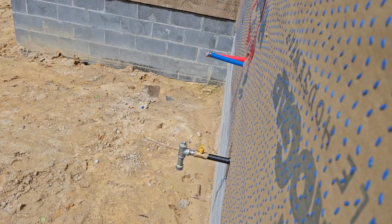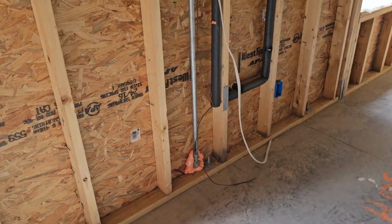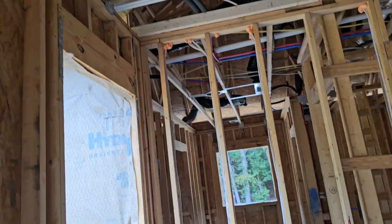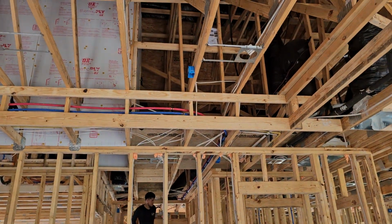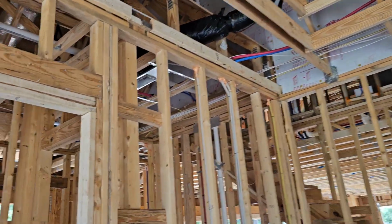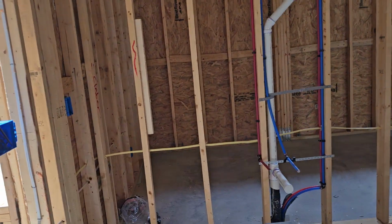There's your gas line, your water lines for the water heater. Gas lines coming in from the ceiling. The attic. Coming into the master bath.